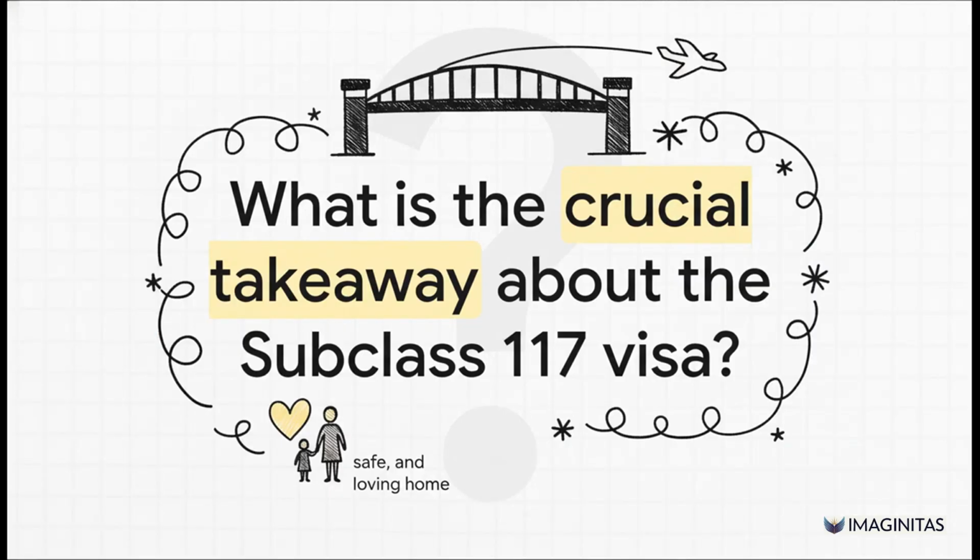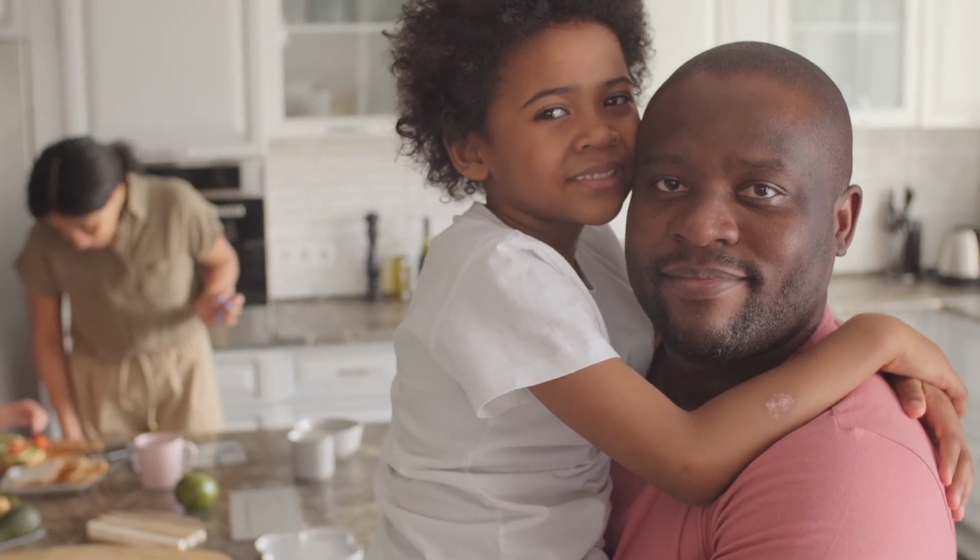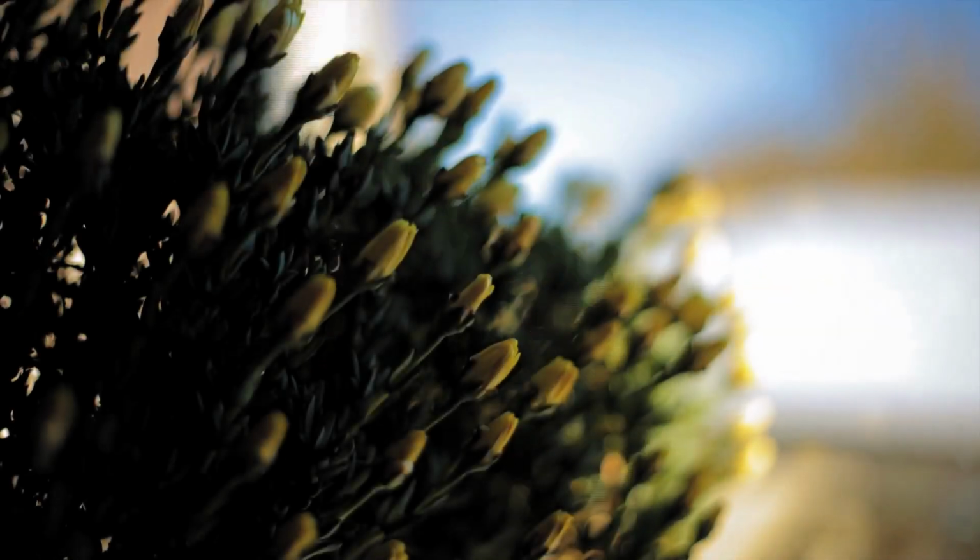So, after all of that, what's the single most important thing to remember here? Well, it's that the Orphan Relative Visa is so much more than just an application form or a bureaucratic process. It is a deeply humanitarian pathway. It's designed to give a permanent, safe, and loving home to a child who's in an incredibly vulnerable position by connecting them with a family who can finally care for them. It truly is a bridge to a whole new life.